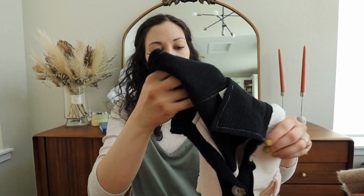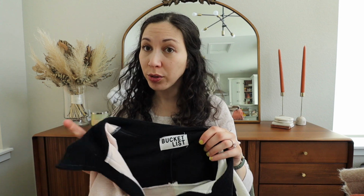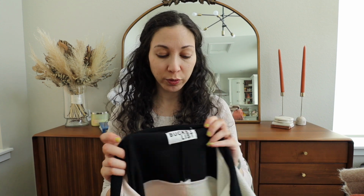This actually already sold, which I was very excited about. It's a new to me brand. Had never heard of it before. I think it's a boutique brand, so I was kind of shocked it sold within like 3 days.